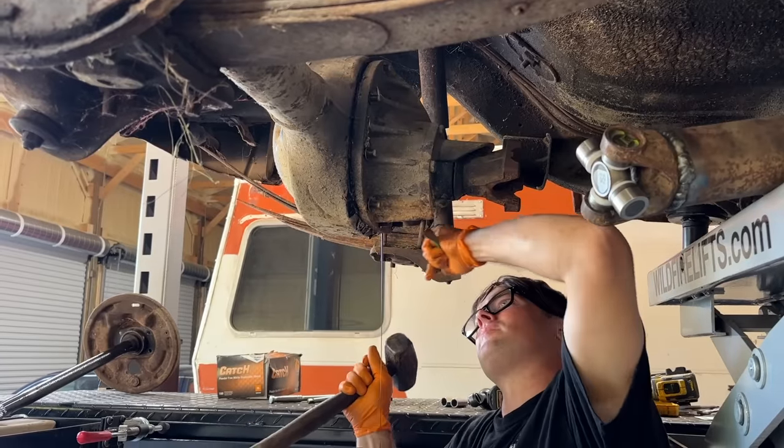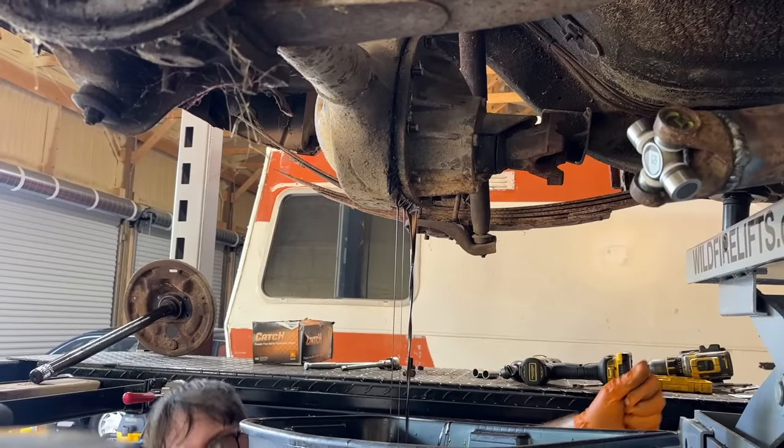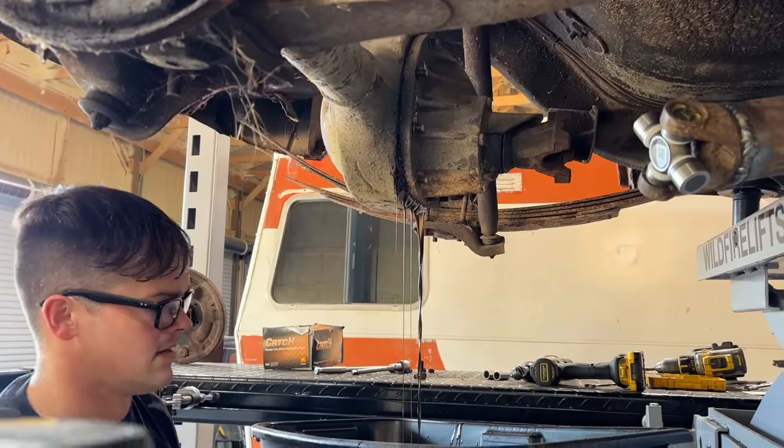Isn't this your favorite smell? It's my worst. I hate it. It does smell pretty bad. And then transmission fluid's my next one.